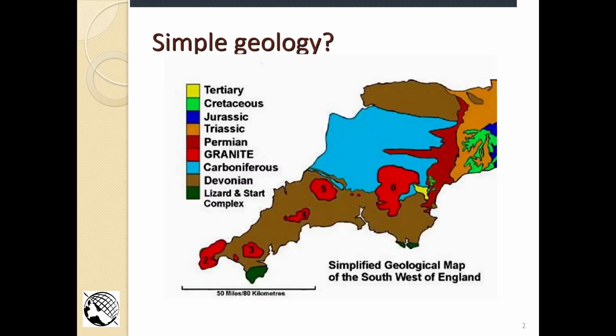At first glance, the geology of Cornwall, England's most southerly and westerly county, is relatively simple. There is this strange little area called the Lizard and Start Complex, right down at the south. It's just above the scale bar, the Lizard. Then it turns out that that too is Devonian. And then the sedimentary rocks, which are mildly metamorphosed to slate grade, are Devonian and Carboniferous. The Permian, Triassic, Jurassic, Cretaceous and Tertiary are all outside of Cornwall, over to the east there. They're actually in Devon.